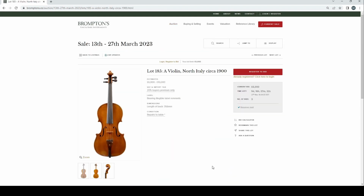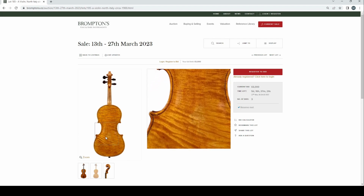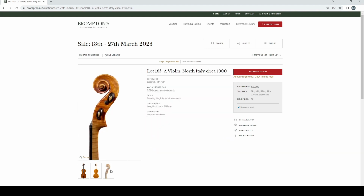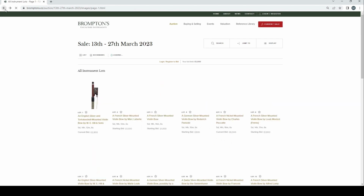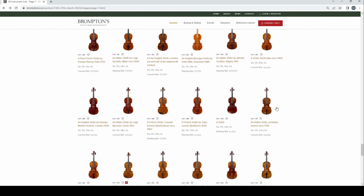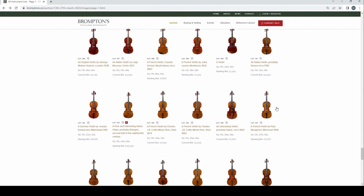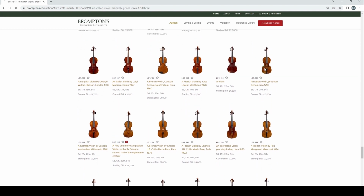Violin, North Italy, 6 to 10,000. 3 bids on that so far, so that's popular. A really beautiful back on that, so I'm not surprised that that's popular. Nice looking instrument. A few other things here. Getting towards the end of the auction now. Let's have a look at this.